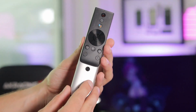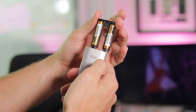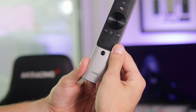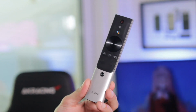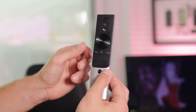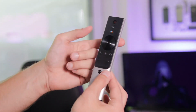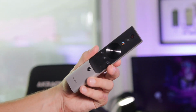Here's the remote control that comes with the XGIMI projector, and it's really cool because you just press the button, the batteries are jumping out. Battery runtime on the remote is actually quite good. It is Bluetooth, that means you don't need to point at the projector, which is really convenient. And it's just like on most Android TV boxes. You have here the Google button, you can turn the projector on and off, and you can navigate around the menu. So really cool. And now let's start the projector.